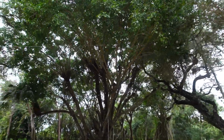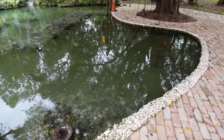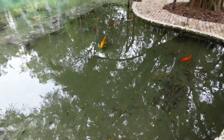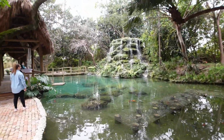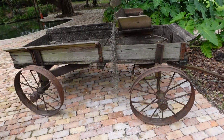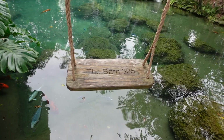So immediately you walk in, you park. You see this beautiful waterfall, ponds, with a koi fish pond. And just the trees, everything. It's beautiful. I'm not even gonna lie. So that area there is considered their cocktail area as soon as you come in.